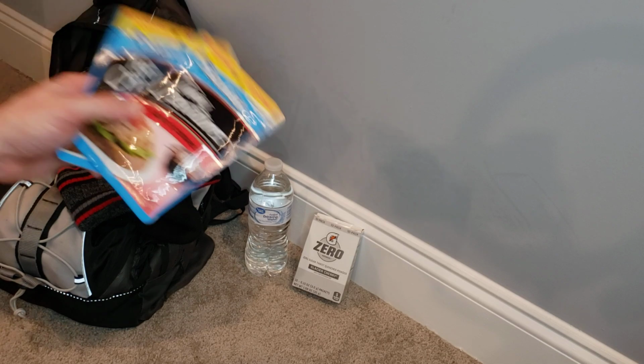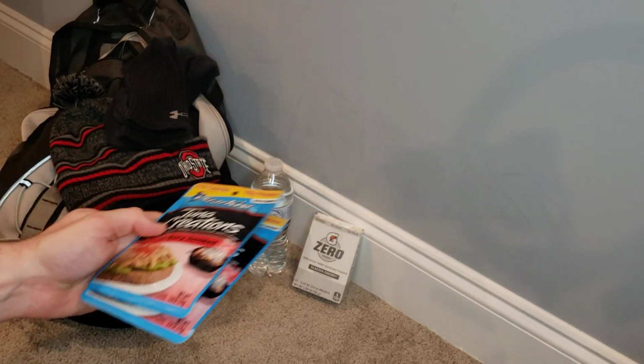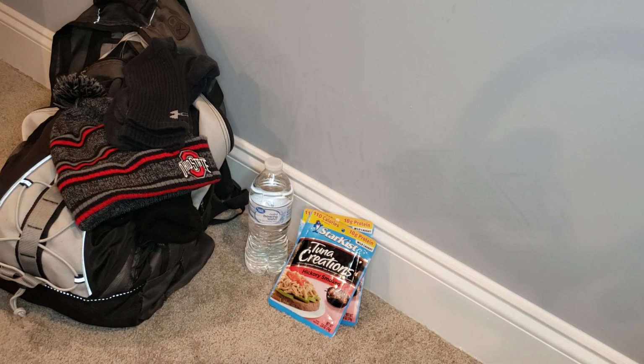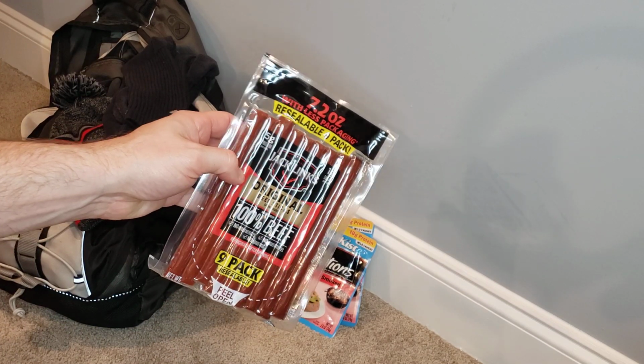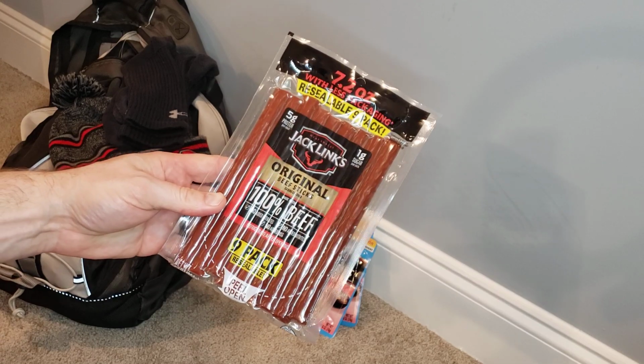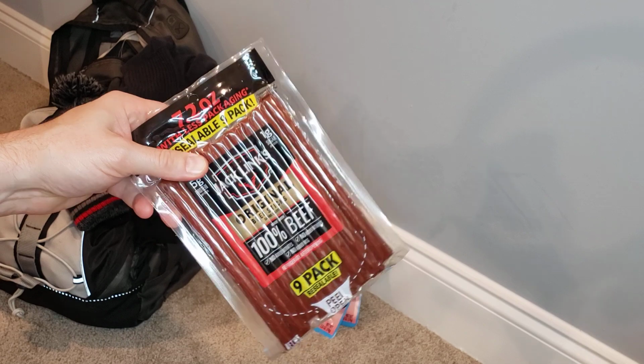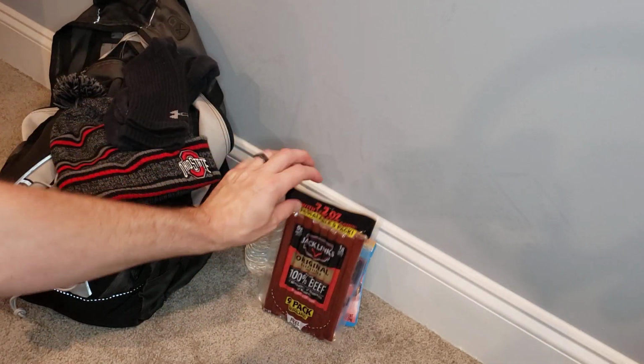Tuna packs, super lightweight, super portable. Any type of beef jerky. These are just the beef jerky sticks. If you just need some instant energy, something if you're hiking, you're trying to head home, or you're trying to bug out, having some items.